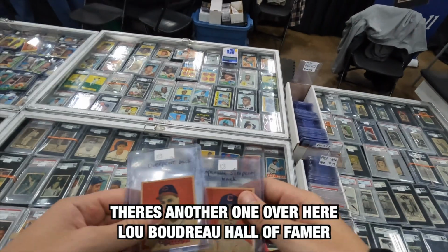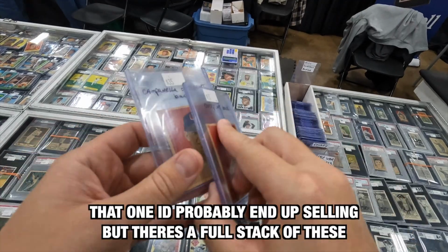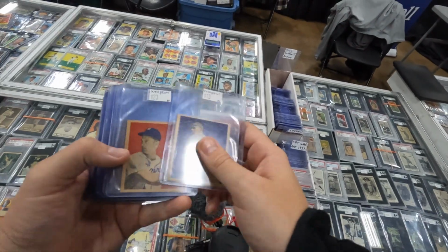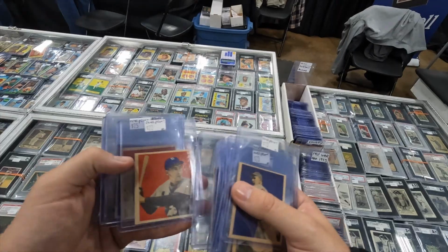But there's another one over here, Lou Boudreau, Hall of Famer. And that one I'd probably end up selling, but there's a full stack of these. Check it out, all these overprints. Stuff you don't see every day.